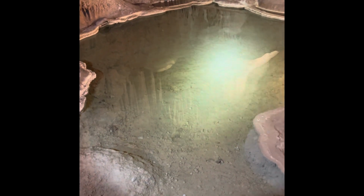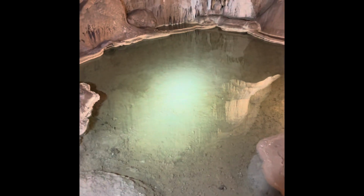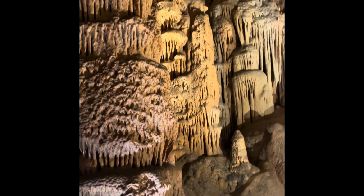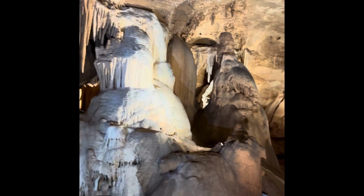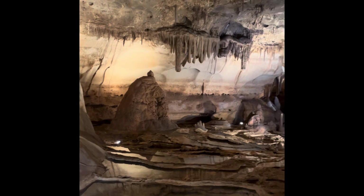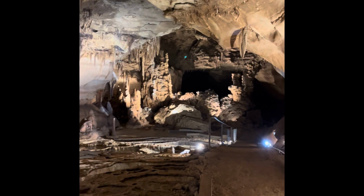Some of these pools of water are 4.5 feet deep, and there's multiple pools, and when they get heavy rains, it takes about a year for that water to seep through all of the bedrock down into the cave, and it creates little waterfalls as it goes down to the river that's at the bottom of this cave.